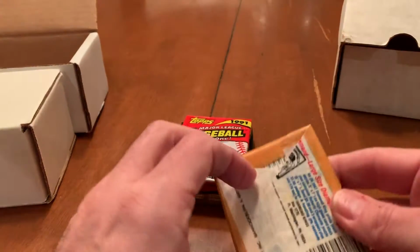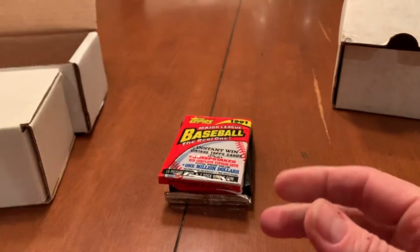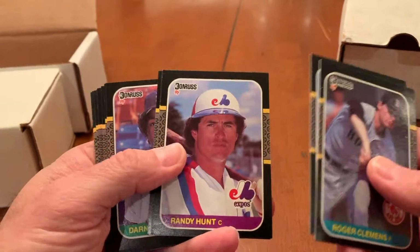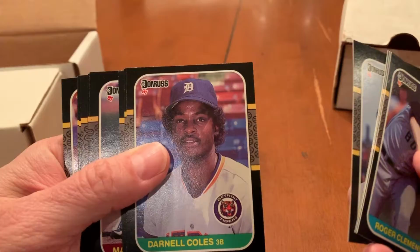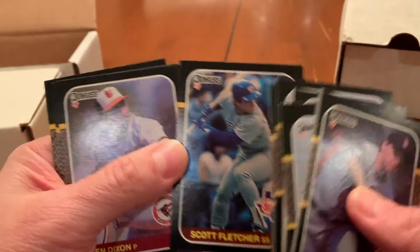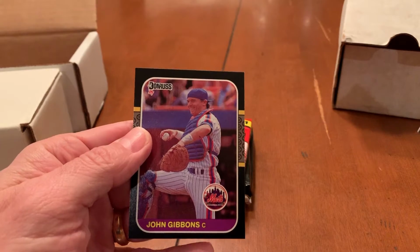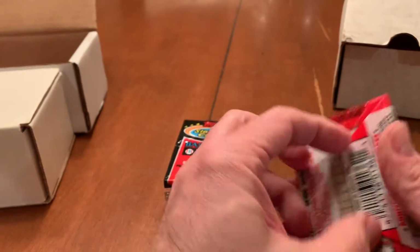All right. 87 Donruss. Roger Clemens. That's a good card. Johnny Ray, Randy Hunt, Bob James, Vida Blue, Darnell Coles, Ozzie Guillen, Manny Trillo, Scott Fletcher, Kevin Bass, Mike Easler, when he was with the Yankees, Robbie Thompson, and John Gibbons for my PC. All right, let's go to the 91 Topps.